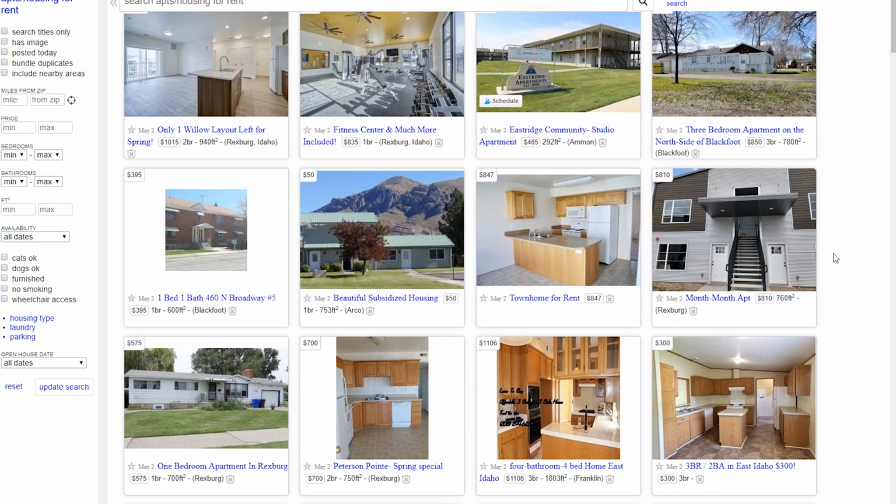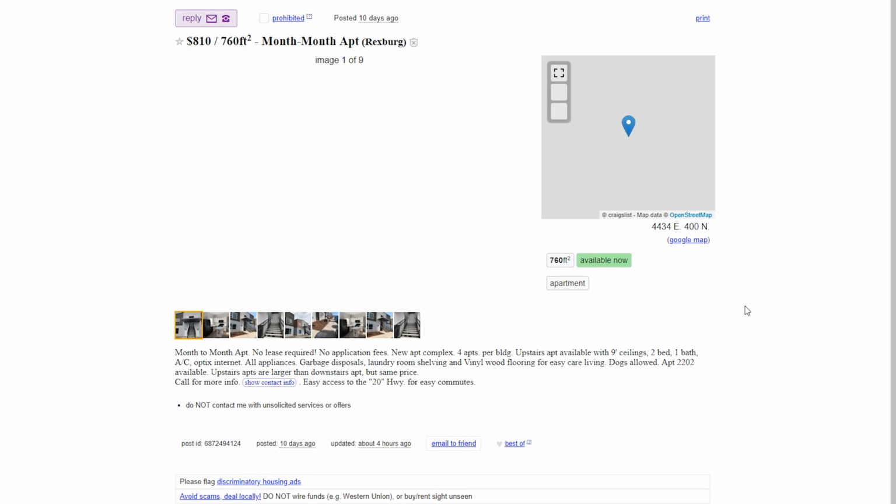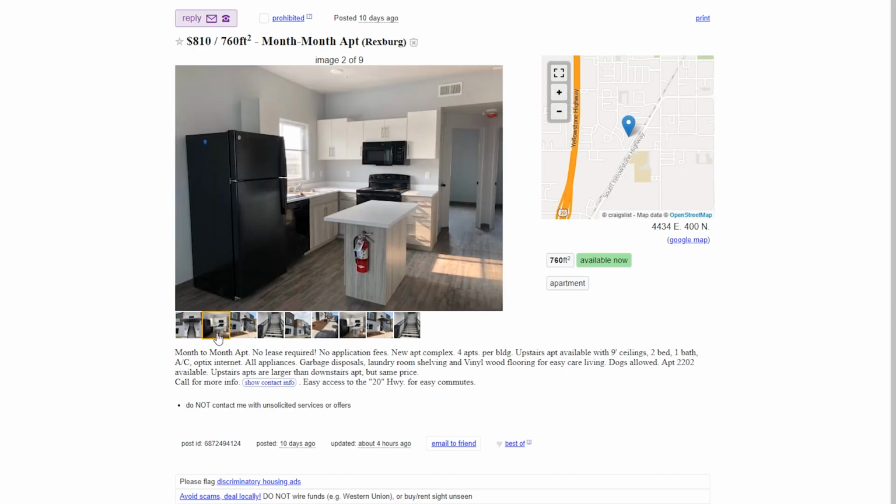You might think that you'd be able to rent your apartment for $1,200 a month, but when you look on Facebook and Craigslist, you can find comparable units to yours that are renting for $900 a month. So you don't want to purchase a property on the speculation of what you think it can rent at. You need to see what it actually rents at.